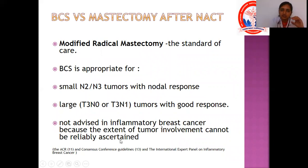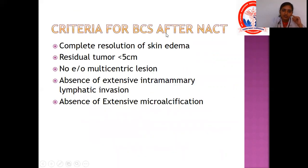Because in breast conservation, we are only removing the tumor and we are conserving the breast. For inflammatory carcinoma, the spread is too much, so we cannot decide about the margins and we cannot say how much breast has to be removed. So, criteria for breast conservative surgery after neoadjuvant therapy. Patients who can undergo BCS after NAC are those who have complete resolution of the skin edema, whose tumor size is very small, and there is no evidence of multicentric lesion. Supposedly if there are multiple tumors within the same breast, it is very difficult to remove the entire tumor tissue, so there will be some residual tumor left.